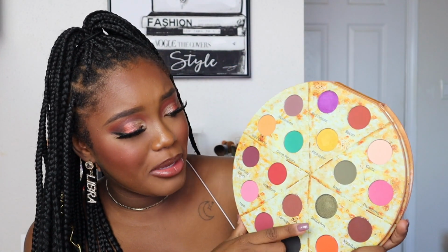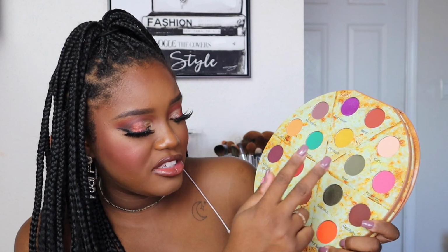Of course you have jalapeno, sausage, meatballs, basil, you have a black in here. Like you have the perfect shades. They're not too bright, but they're more muted, and you can create some really cool looks for fall. This formula is really great.